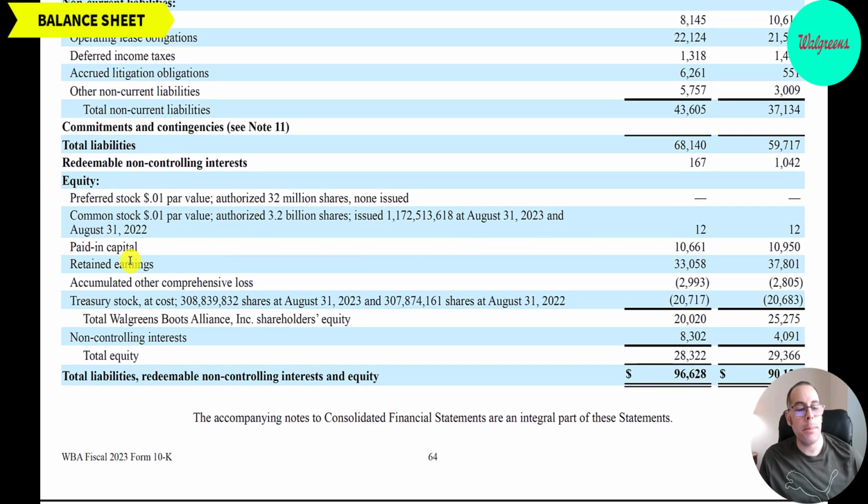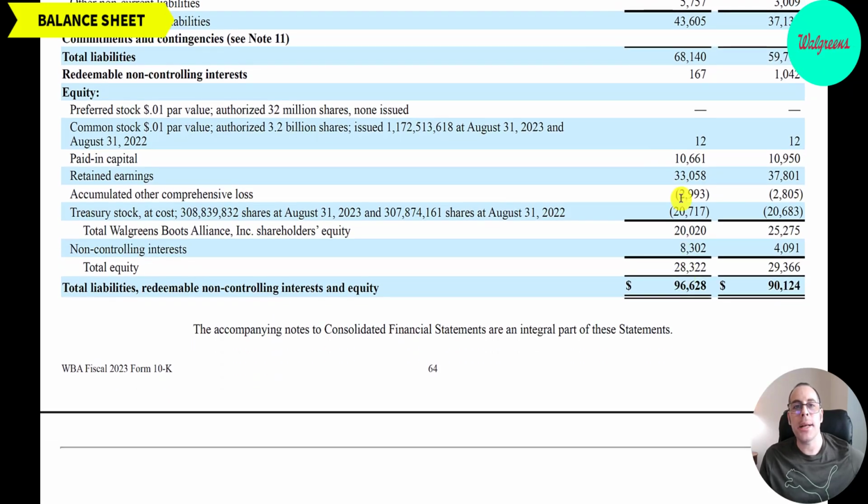They have $11 billion of paid in capital. That's how much money they raised from selling stock. $33 billion of retained earnings. That's how much they made from running their business. They buy back lots of stock, $21 billion of treasury stock. So when they buy back their own shares, they put it onto the balance sheet as treasury stock. That's a contra equity account. It brings down your equity balance.